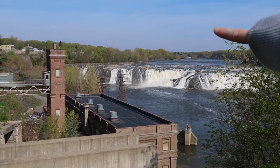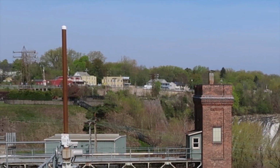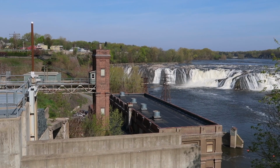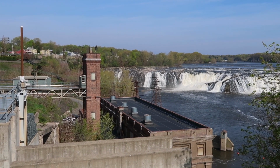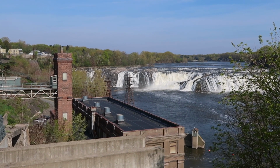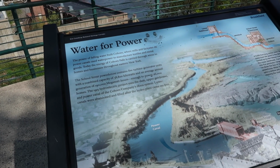Oh, look at, okay, so look at the houses. See the houses that are over there, and they're kind of almost on the same sight line? So that's a house. And that's the falls. So they're like, what? Like at least 3 houses tall. That's bonkers.